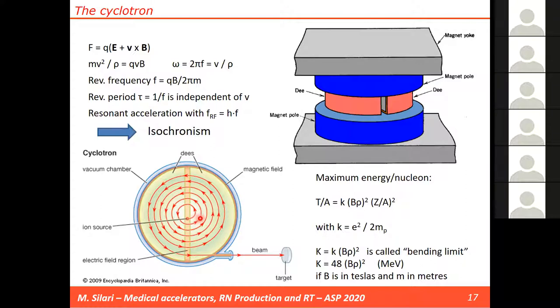When it enters the D, which is actually hollow, it will be screened from the electric field. It will only feel the magnetic field, so it will follow a circular orbit given by the formula we saw before. When it comes out of the D, the electric field, which is a radio frequency field, will have inverted the polarity, so it will feel again an accelerating force, because this D will now be negative and the one in front will be positive, and will pull it in. And the process will continue forever.